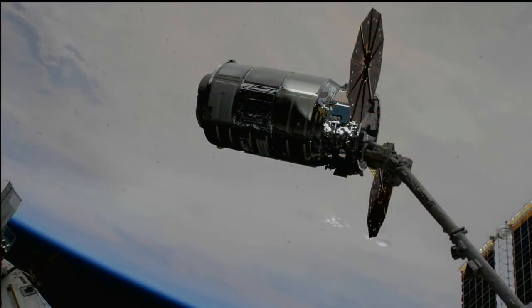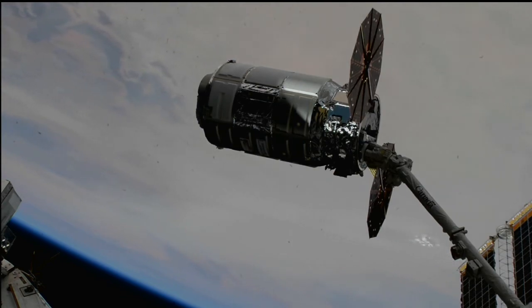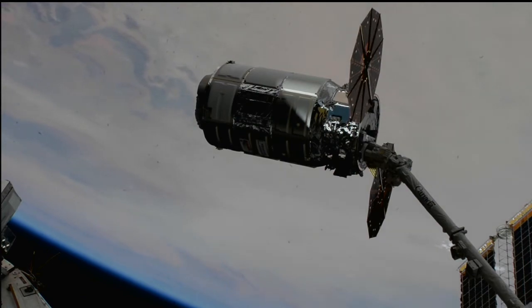The Cygnus spacecraft supporting Northrop Grumman's 19th commercial resupply service mission successfully captured at the hands of NASA astronaut Woody Hoburg at 5:52 a.m. Eastern Time, 4:52 a.m. Central Time, as the space station flew over Mali in West Africa, 260 statute miles above the Earth.